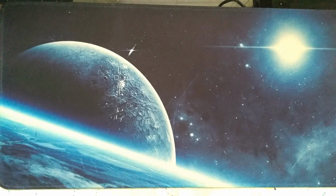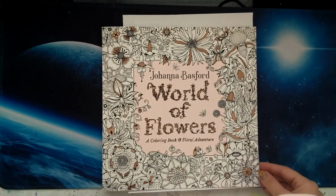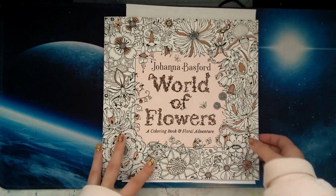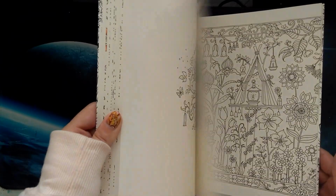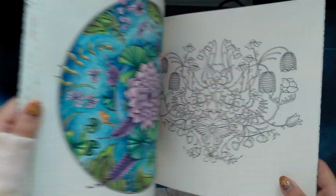Okay. Next up we have World of Flowers, which I got from my brother sometime after Christmas. Actually, I think he got me a gift card for Christmas, so I think I picked this up with the gift card, maybe? I'm not quite sure, I can't remember. I've only colored a couple pages in here, I think.